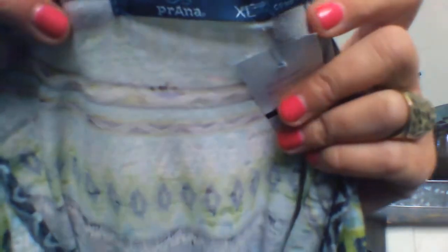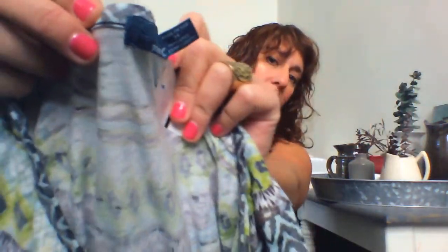This is Prana. It's another brand that I sell a lot on eBay. It's a size XL, my favorite, and it's just a nice lightweight top. It's kind of like a yoga brand. It sells awesome for me on eBay. Why is it not selling for me on Poshmark very well? I hear of other people talking about it. I've got a few really cute Prana pieces up in my closet. On Poshmark, it's called a closet.